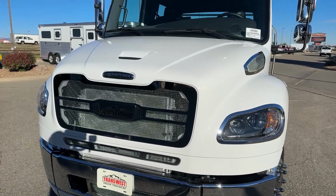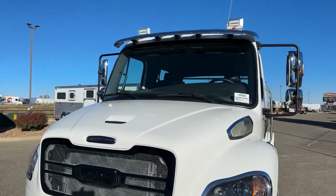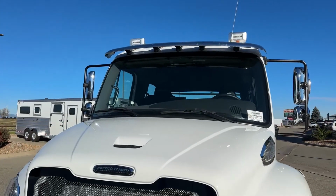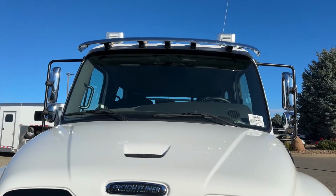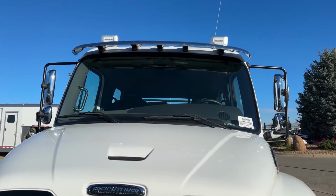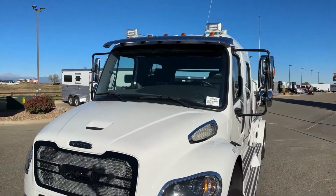We go on up, that's the windshield that we discussed when we were on the inside. This simply confirms how large that is and how much visibility the truck offers. And finally, as we go up, a row of orange lights that assist the truck in lighting itself up.